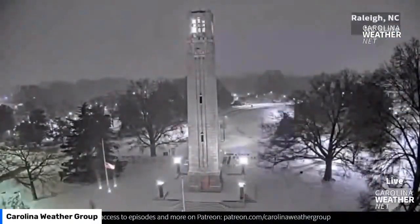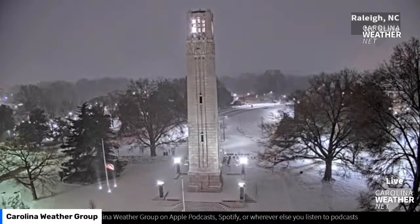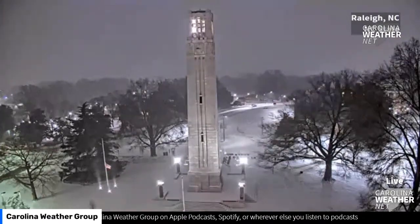So yeah, it certainly sounds like Raleigh looks pretty. I mean, we'll take the NC State cam full here. It's a beautiful view, but certainly if you're trying to travel in this, clearly by land or by air, it's certainly going to be a difficult time.